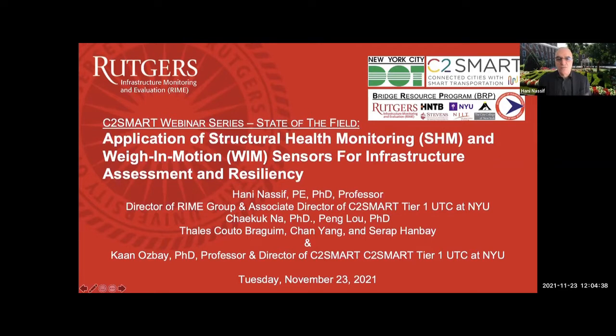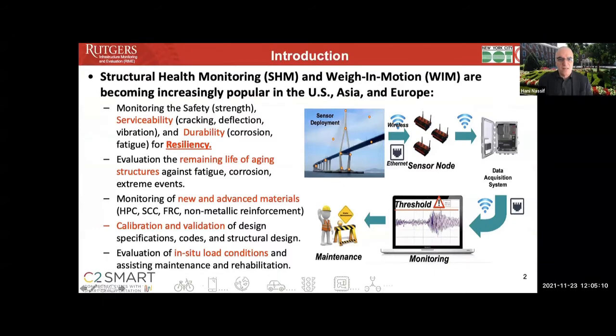So our group and the work that was done as part of the C2 Smart support, and I would like to acknowledge my co-presenters, including Che Kokna, who's a research associate, Panglu, research associate also, and my doctoral students, Talis, Chan, and Sirap, as well as the contribution of my colleague, Professor Asbey, who's the director of the C2 Smart Center at NYU. We go back, Khan was at Rutgers and we did some of the work together, and now we're applying some of these projects into future endeavors.